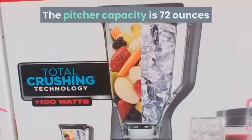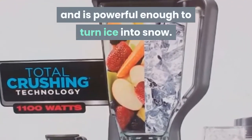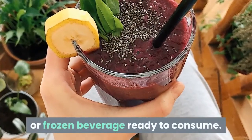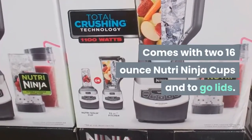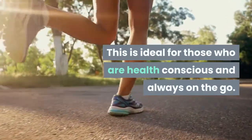The pitcher capacity is 72 ounces and is powerful enough to turn ice into snow. Within seconds you will have your smoothie or frozen beverage ready to consume. Comes with two 16-ounce Nutri-Ninja cups and to-go lids. This is ideal for those who are health conscious and always on the go.